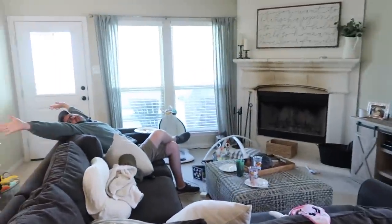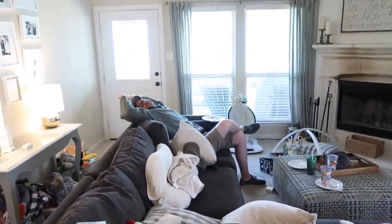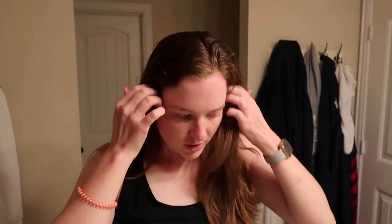Riley's over here in our messy den. All right, so I had my hair wrapped up in a towel for about an hour while I did Etsy, and now it's, as you can see, not totally dry, but it's definitely drier.